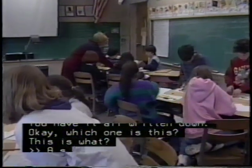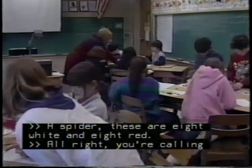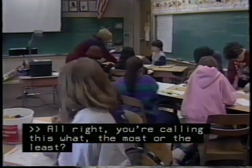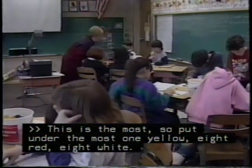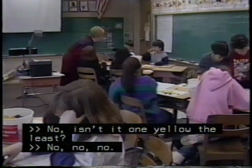Okay. Which one is this? This is a spider. These are 8 whites and 8 reds. All right, so you're calling this what? The most or the least? The most. This is the most. So put under the most 1 yellow, 8 red, 8 white. No, isn't it 1 yellow for least? Because that's the least. No, oh, no, you misunderstood.